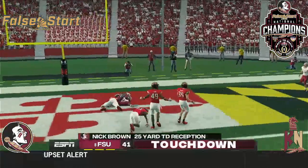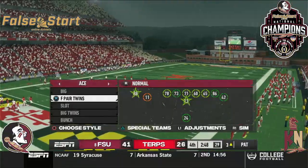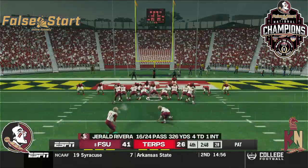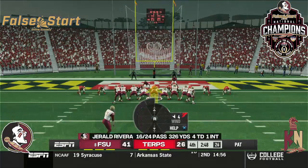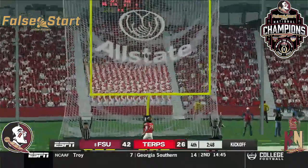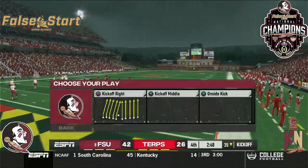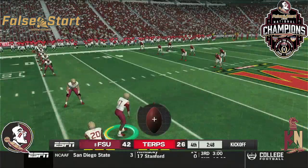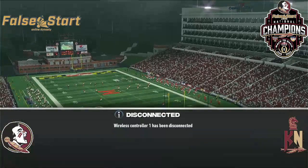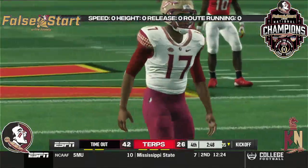Zings it over the middle. Touchdown. And he tacks on the extra point. A quick two-play, 52-yard drive, and a touchdown as a result. Florida State's going to take their first time out of the half.